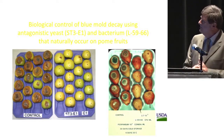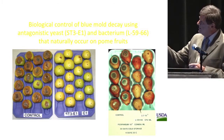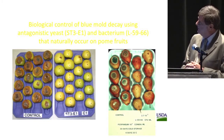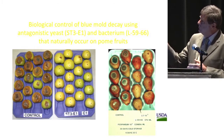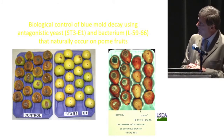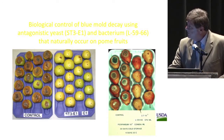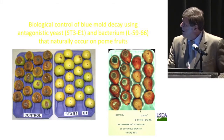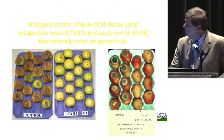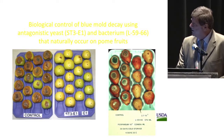And this is just an example of two good biocontrol agents. One is the yeast on the left side, and the other is a bacterium, L5966. It's a saprophytic strain of Pseudomonas syringae. So all of those fruit were wounded and inoculated with the pathogen, Penicillium expansum. And in the case of apples, this tray here was also inoculated with the yeast strain ST3E1. And in this case, we had bacterium L5966, which was commercialized later on.